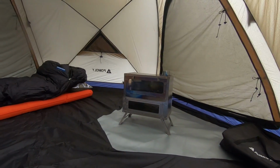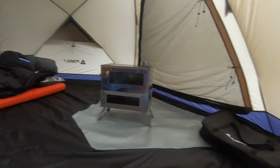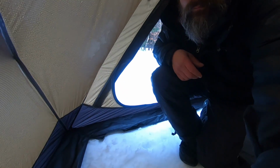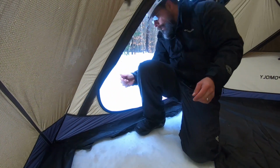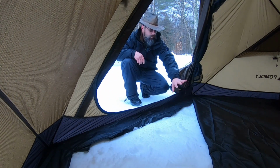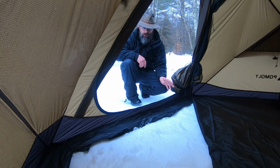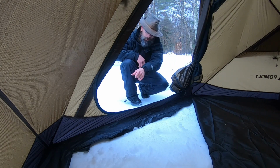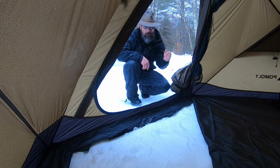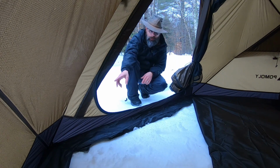So I brought my 25 below zero bag. Yeah, plenty of room in here. And like I said, you can see I folded the floor back. I have it buckled in 5 points, 1, 2, 3, 4, 5 points. And I left this point unbuckled.